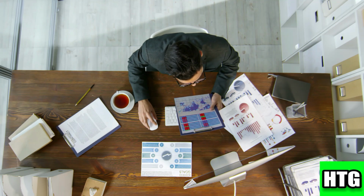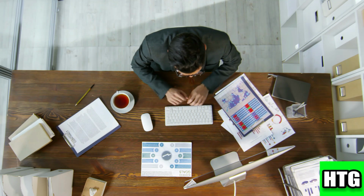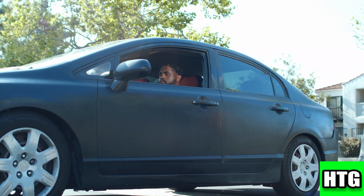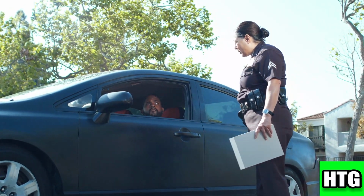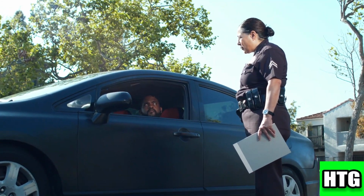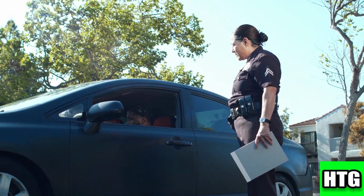Once your application is approved, the SOS will conduct an on-site inspection of your dealership to verify it meets state requirements. Receive your dealer license and plates. After passing the inspection and final approval, you'll receive your dealer license and be eligible to order dealer plates, allowing you to legally operate in Indiana.